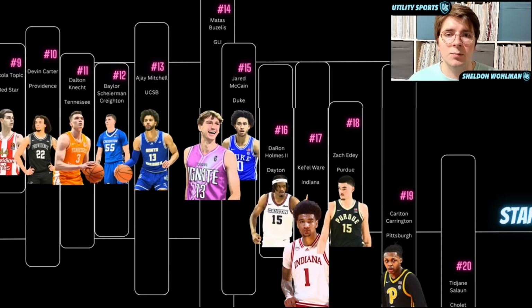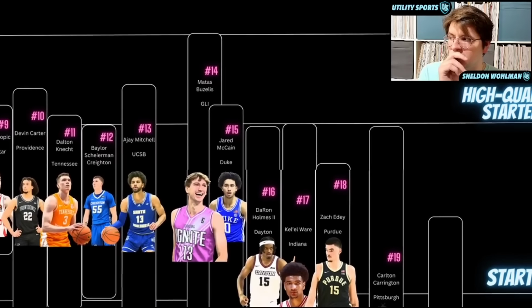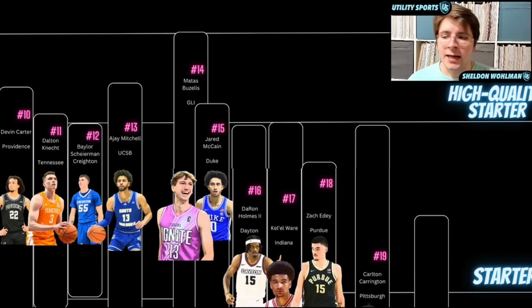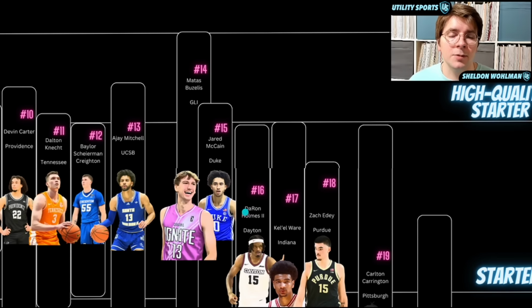Devin Carter at number 10, another player who I can see kind of fitting into that high-quality starter tier, potentially, or just flat-out being starter material at the point guard spot because of his toughness, his ability to defend without fouling. He does a very good job staying attached to the offensive player, riding their hips and making plays on the basketball. Just a really fierce, tenacious defender.